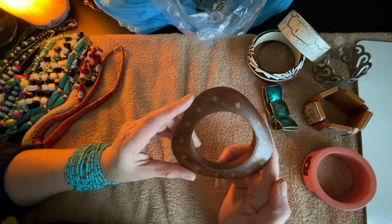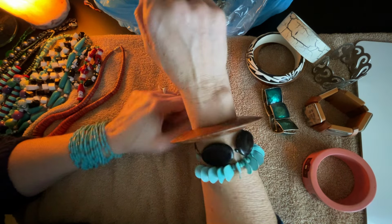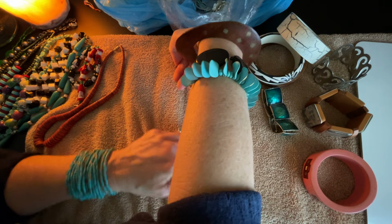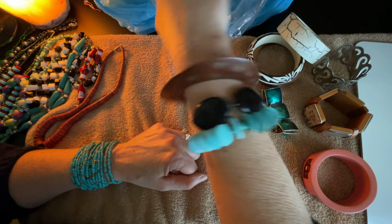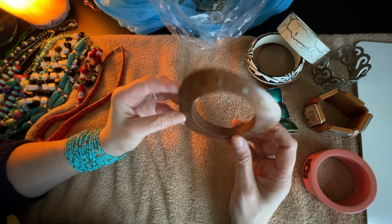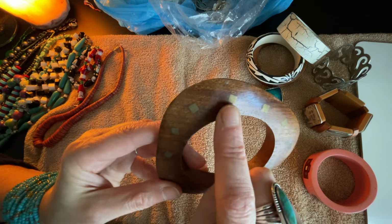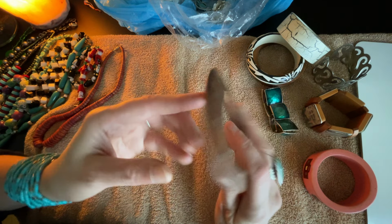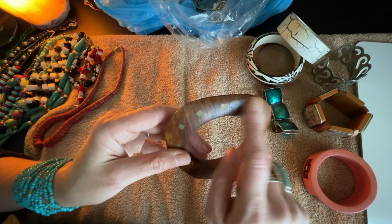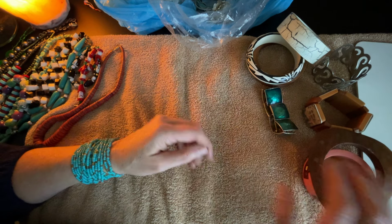Oh, look at that one's funky. See, I'm not fashion enough to wear that. See how it kind of sticks out? I would end up like giving myself a black eye or something. Somehow. But it's funky. It's wood, but then has these little metal, I guess they're metal, I don't know, like set in, what do you call that? I can't think of the word for it. It's pretty cool.